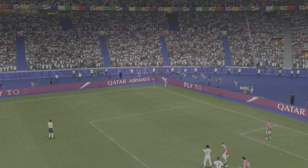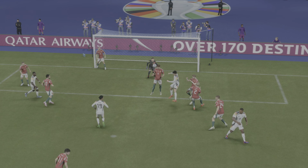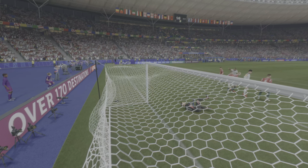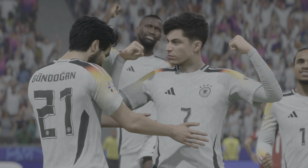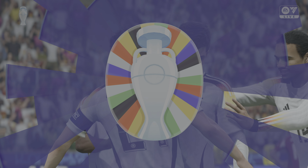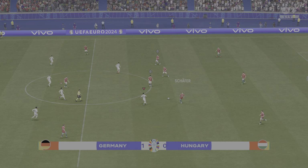Well, here you can see it again. It's a superb cross, just asking for someone to go and meet it. And the header from Havertz is brilliant. He just seems to have a great understanding where to be in the box. That's a top-class header. And back underway. 1-0 it is.